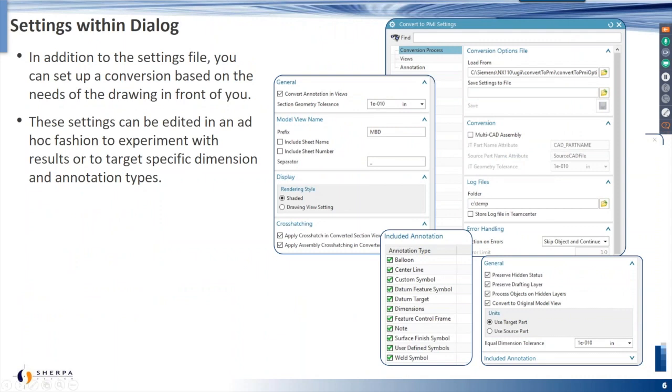You also have a settings dialog within the Convert to PMI dialog. You can click on that to test out your settings, see what is working, what isn't working, the kind of issues you're going to run into.